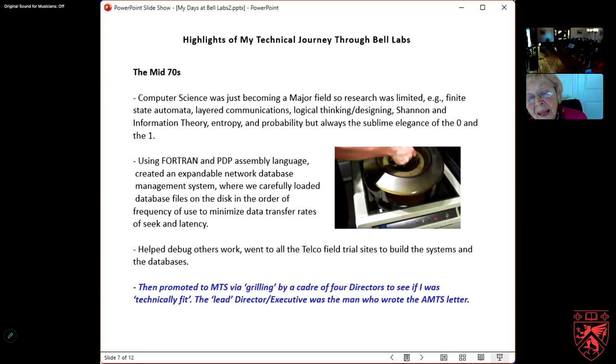There's a picture of that disk that was going in that we would put into the washing machine. It had about eight layers to it with a head that had eight arms and would slide in and out and read tops and bottoms. This is where we had the expandable network database. You didn't have Microsoft Access or anybody's package. We wrote our own and developed it. It was a network database, expandable. That was my job to write all of that stuff.